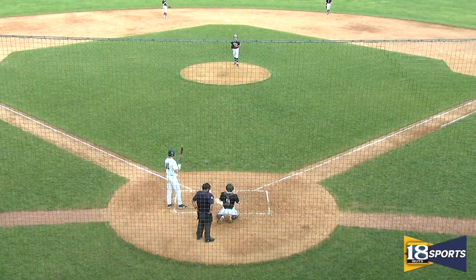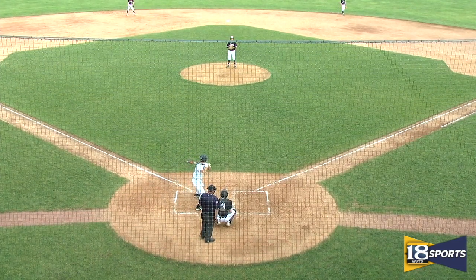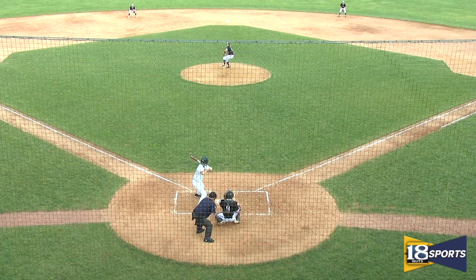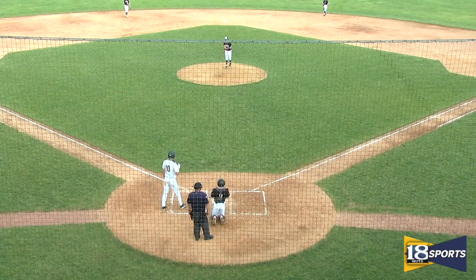Fastball away to Andrew Noblet. He has led off this inning with a double and later scored. He's 2 for 3 on the day. Beaker from the wind, the 1-0. Strike over the outside, it's 1-1.